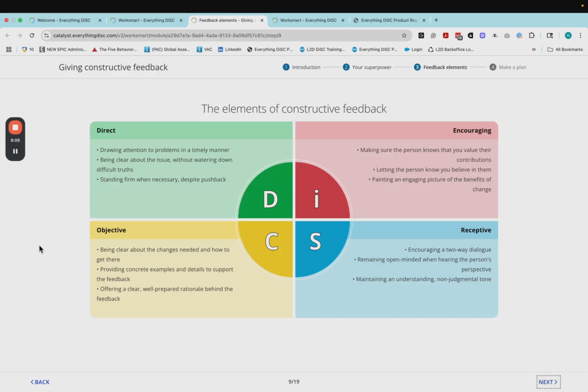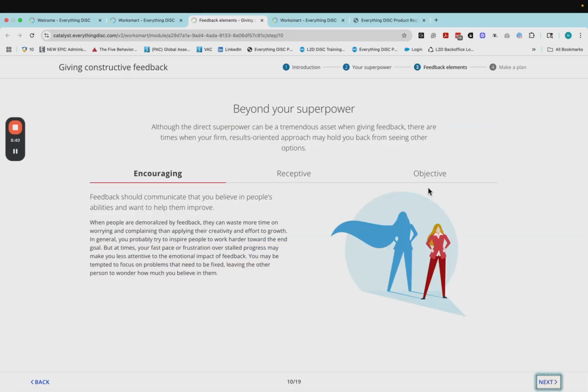And then this gives some examples. So helping me look beyond direct. So I can say, what are some elements of constructive feedback from the receptive standpoint? The goal is for each of us to be stronger in all 4 areas. So allowing me to be more receptive will mean that I can maintain an understanding, non-judgmental tone, and I'll remain open-minded when hearing someone else's perspective. So it's, okay, how can you stretch beyond what is natural and comfortable for you?